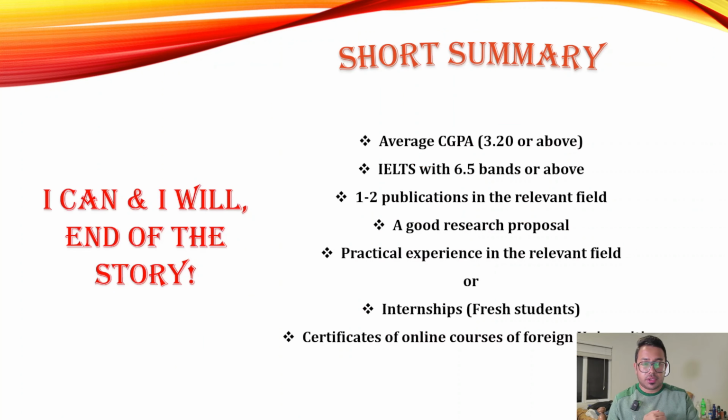So here comes the conclusion or the short summary of today's episode. Overall, to win a fully funded scholarship, you need to have these qualities in your profile. First of all, above average CGPA. If it is out of 4, then it should be above 3.2 ideally. IELTS with 6.5 bands or above if you are targeting the English speaking countries particularly.